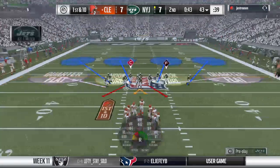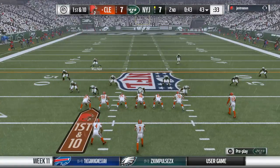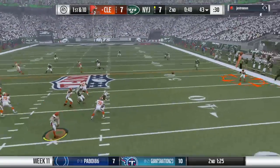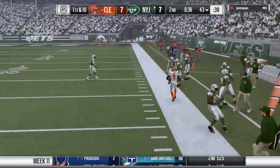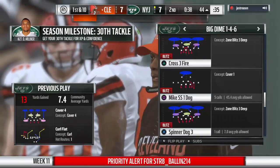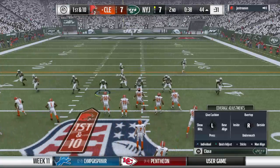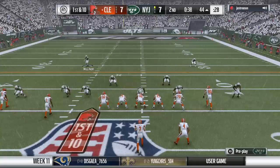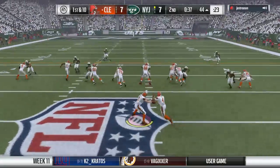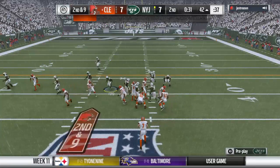So here we go, 1st and 10 now. Now they'll throw here out of the gun. Quick hitter here, it's complete. And out of bounds on the other side of midfield across the 45. They'll run it now out of the gun. And he'll be brought down at about the 42. Credit him with a 1-yard gain there to make it 2nd and 9.